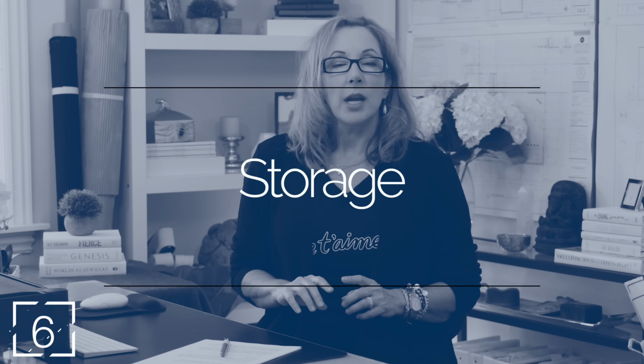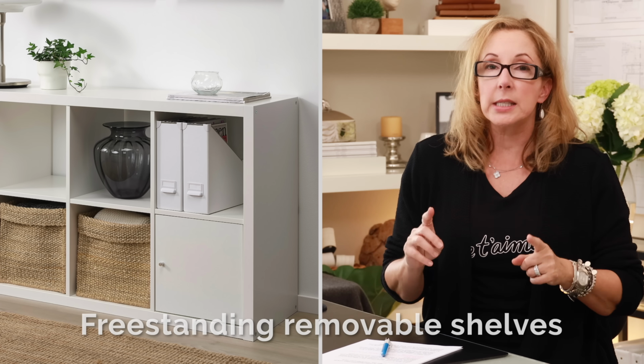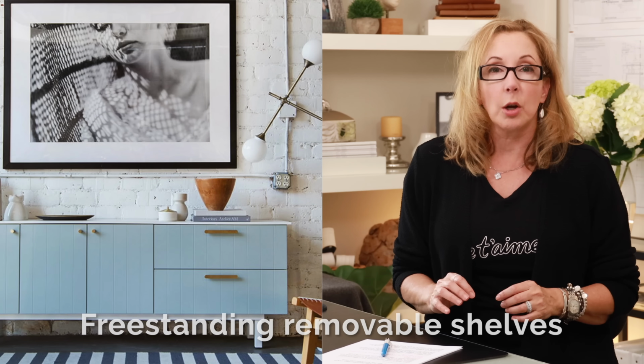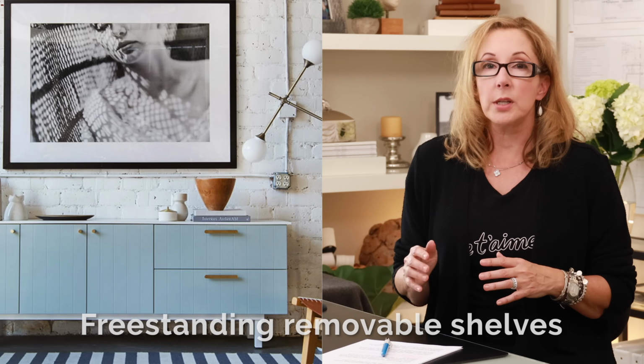So number six on my list is storage. And usually that's because most rental properties are probably a little bit cozier than you want to end up in. So what you want to think about is things that are freestanding that you could end up taking with you that look like they're built in. But there's a lot of vendors out there that can do some freestanding stuff.